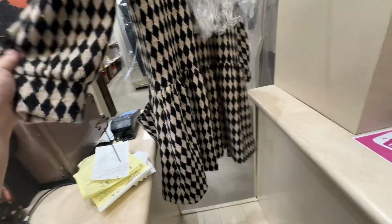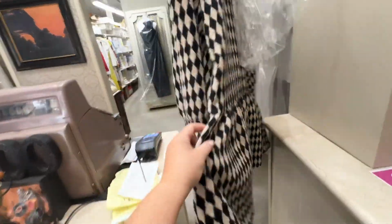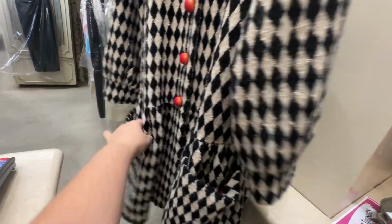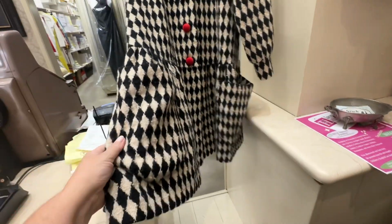Looks beautiful. Oh my gosh. So that's the main piece here today. I've got some other things. I'm getting some blankets, but this is the main one. I couldn't be more excited.